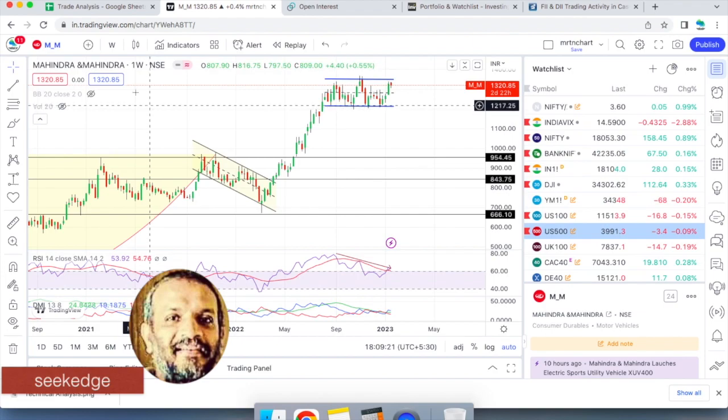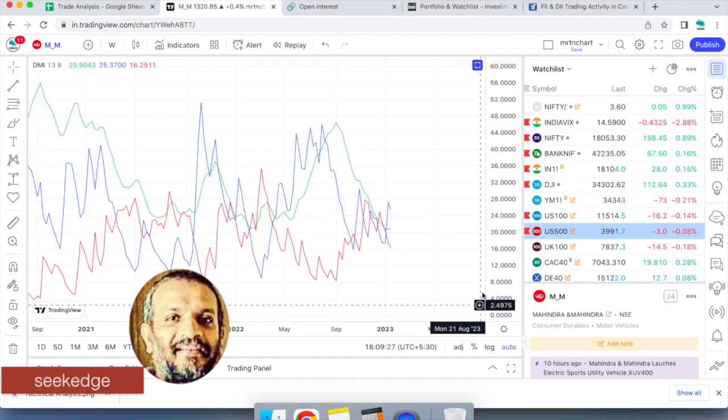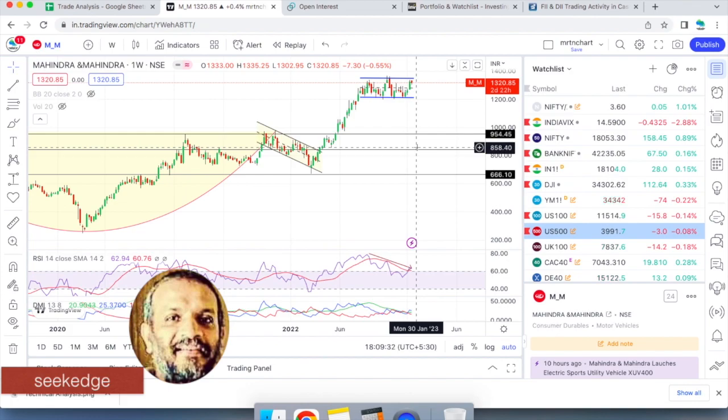Entry is to be made on daily, not on weekly. So basically, it's a rectangle pattern, and momentum is rising in the bullish zones, and the trend is also close to bullishness with flat strength. So it's not a signal. It's not a trade that we got the signal yet, but there's a potential that it can catch up. So you have to keep very close watch on that.